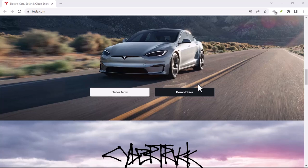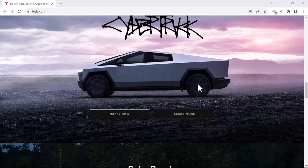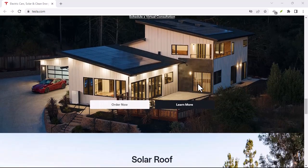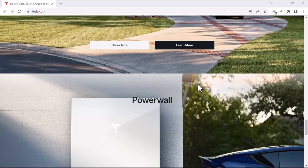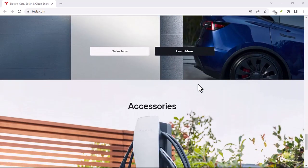Tesla, the electric vehicle giant led by the enigmatic Elon Musk, has disrupted the automotive industry and captured the imagination of millions. Its meteoric rise has made it a darling of investors worldwide. But how do you, an Indian investor, get a slice of this electric pie? That's the question we're going to answer.